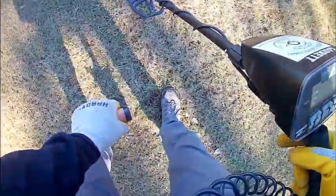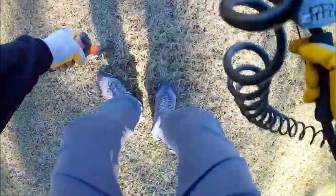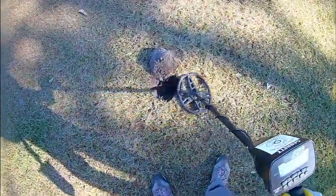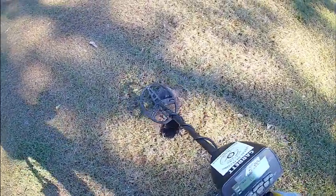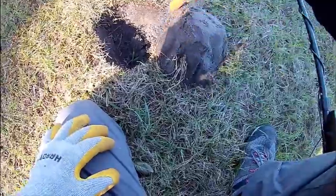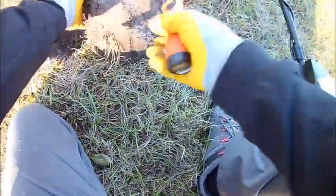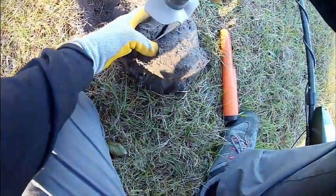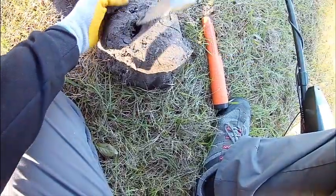We're out here in the field, and I got into a big iron patch right in here, so I've kind of been working this iron patch pretty heavy. All right, let's see if it's in the plug or in the hole. Well, it's not in the hole. It says it's in the plug. All right. How patient can you be? Well, it's on this side of the plug right here. See if we can use this Nokta Premium digger to pry it out of there. See what we can come up with.